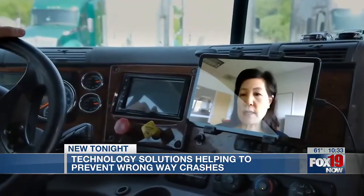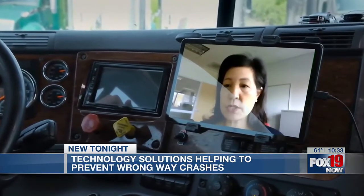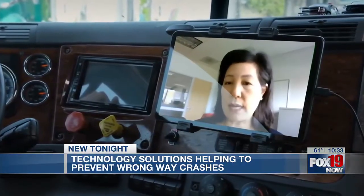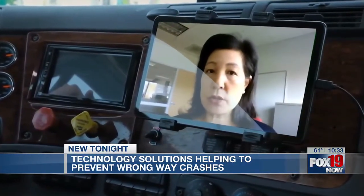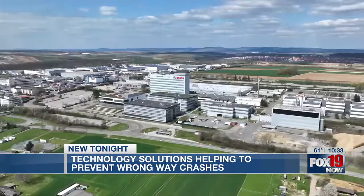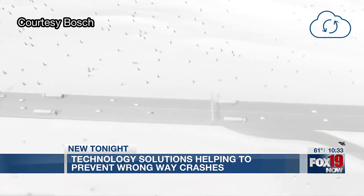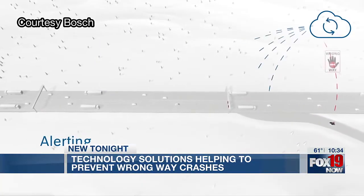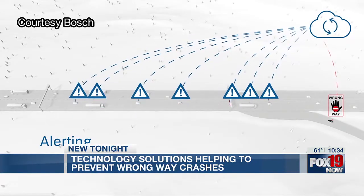Once every second, as you approach the highway entrance ramp, we start pinging the cloud once per second. That way we can compare your direction of travel with the correct direction of travel. Bosch's Elizabeth Cow says they've rolled this software out with European car manufacturers, and it allows them to send warnings and alerts based on your specific location and the road you're driving on.